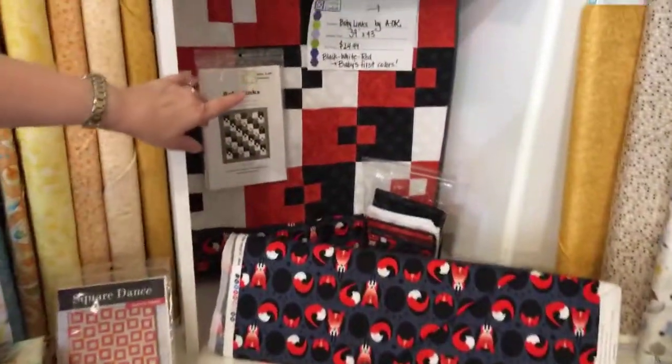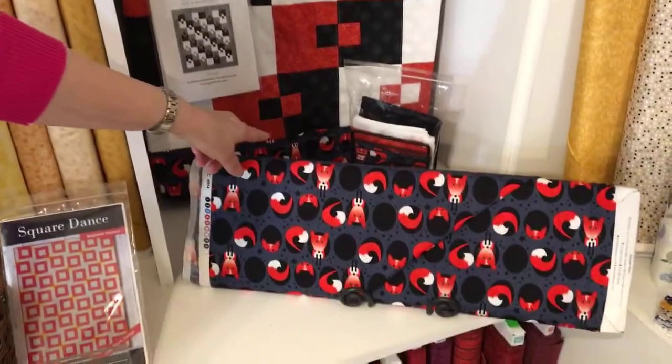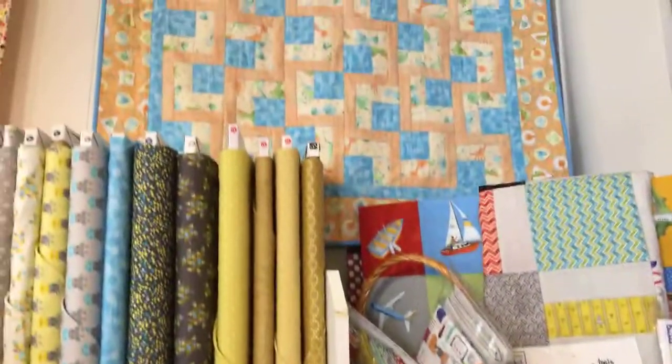This one is Baby Links as well, like the pink one that was laying on the cutting table that we're quilting. This uses the cute little fox border, and again, 4 half yards. Up above, we have the dinosaurs.